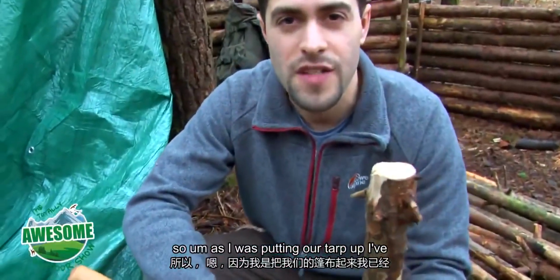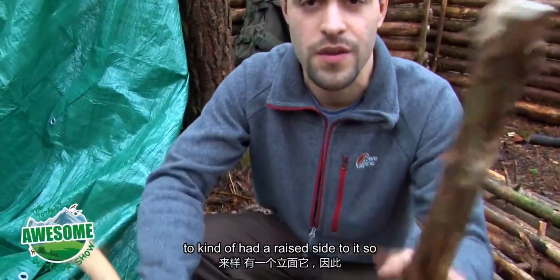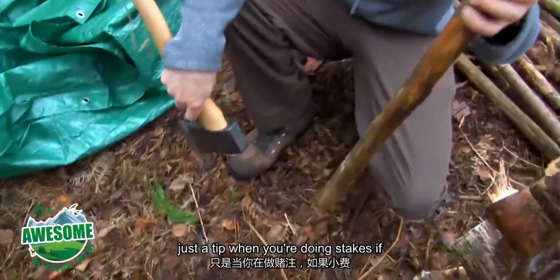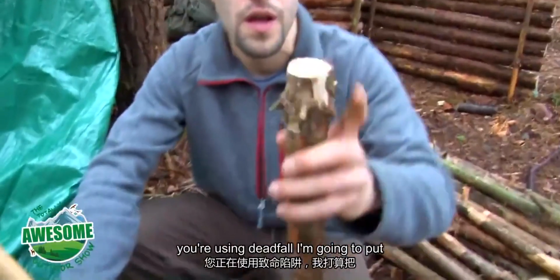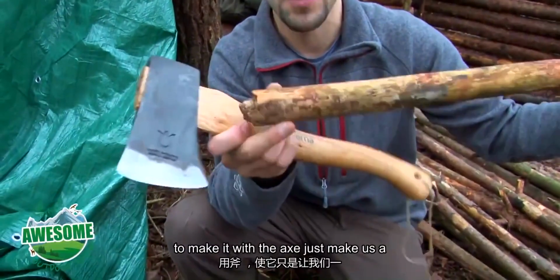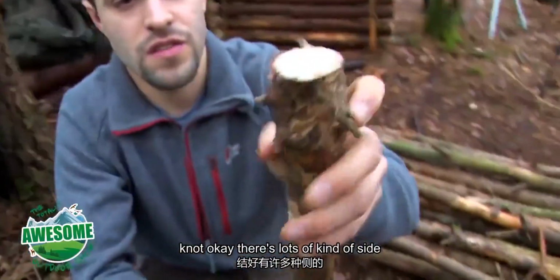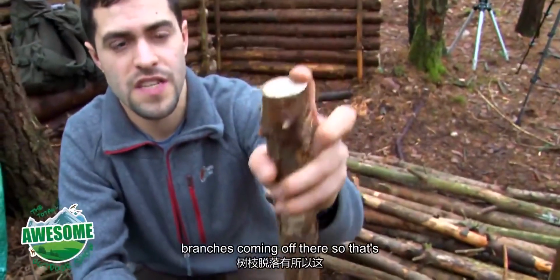So as I was putting that tarp up, I've actually thought of an idea. I'm going to have a raised side to it, so I'm going to put a couple of stakes in. Just a tip when you're doing stakes, if you're using deadfall, I'm going to put the spike end of the stake, I'm going to make it with the axe, just make a point here, because this side there's a knot. There's lots of side branches coming off there, so that's going to be much tougher.